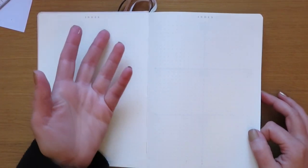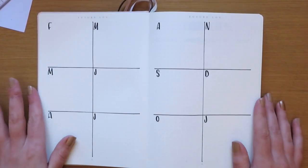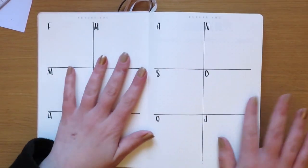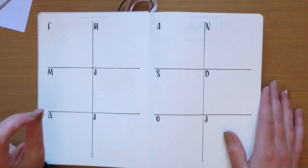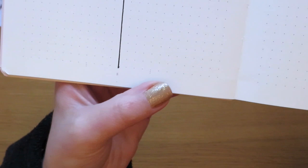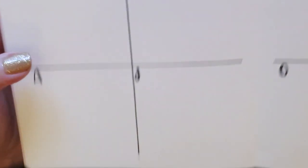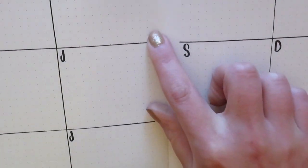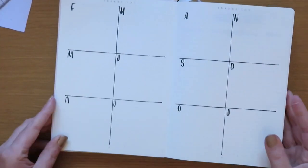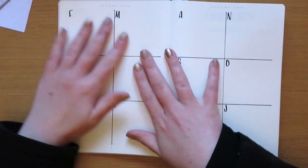So my future log was supposed to go here. It did not. Oops. So I have my future log over here. You'll probably have noticed on my other spreads, I relied heavily on the little guide marks here. If you remember from the review, it splits it into halves and thirds, and you also have it on the inside, which obviously I drew over so you can't really see it. It actually helped so, so much. I didn't have to count or anything. I just followed those lines.